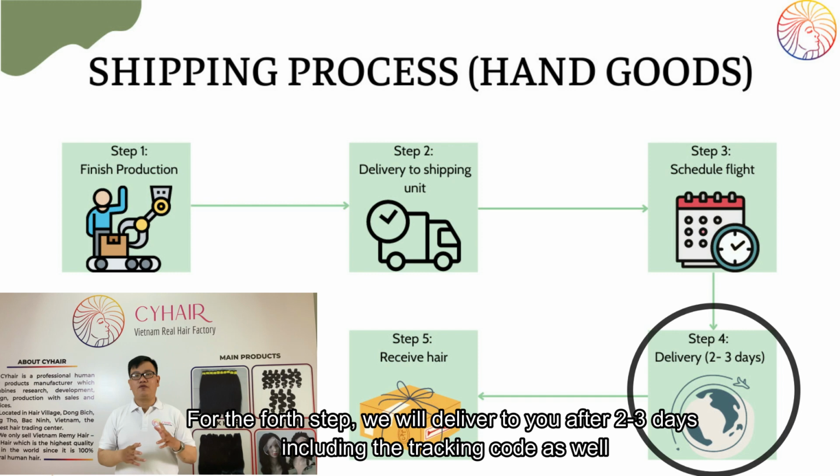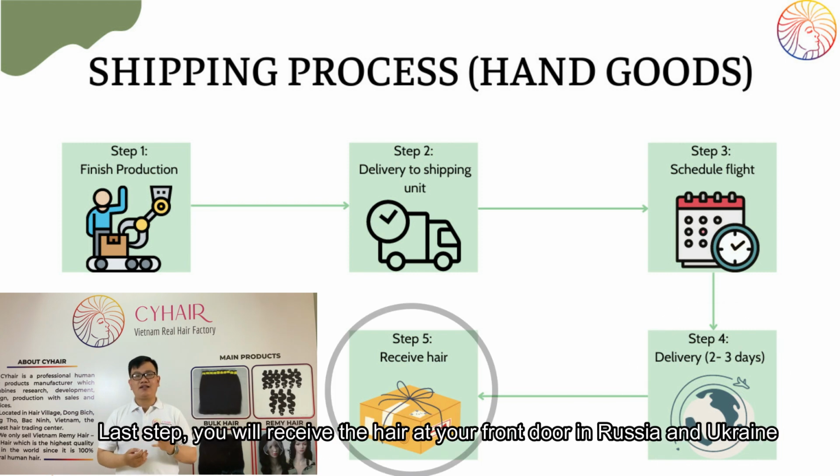And then for the fourth step, it will be delivered to you in Russia after 2 or 3 days of flying, including the tracking cost as well. I will give you the proof for that. Last step, you will receive the hairs at your front door in Russia and also Ukraine.